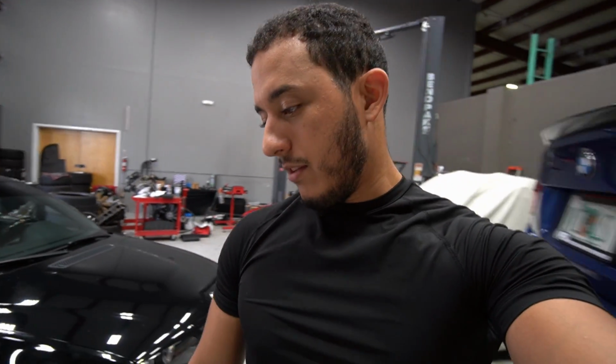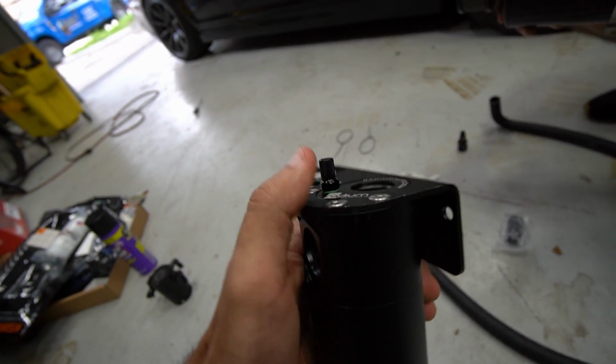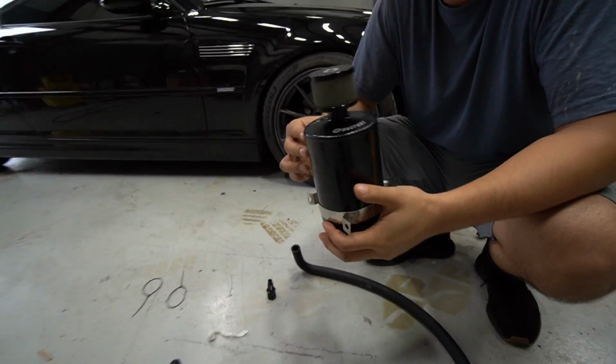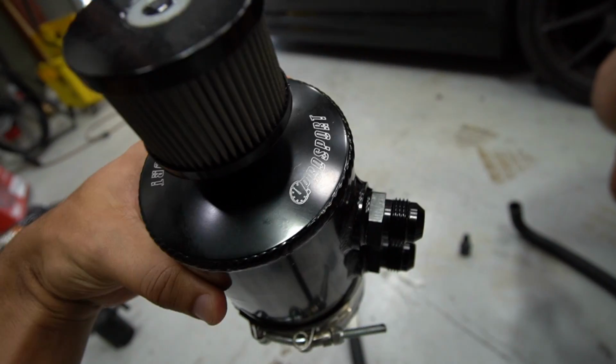It is another day. About to install a catch can. Let me show you guys what we have. So we essentially have two choices here. This is a smaller one by a company called Radium. This is very bougie. It even has a little dipstick so you can measure the blow-by that's captured in here, so you know when it's time to dump it. And then we have this extremely big one here. Probably the one we're gonna use on the E46 Pro Sport.